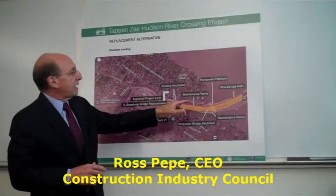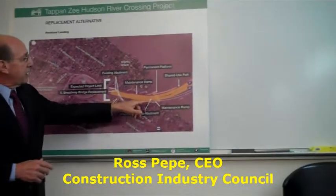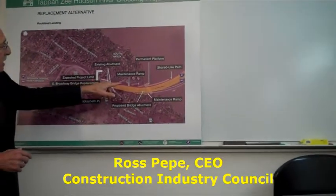This one here, I don't have the Westchester side, but this one here more or less shows you the landing of the new bridge, in yellow, as compared to the old bridge where it comes in now, which is essentially the same.